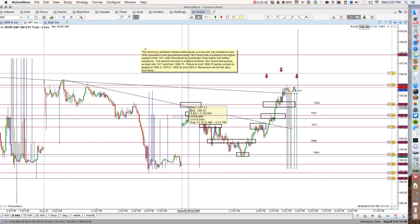So what did we see after 1932? We came back to 1921, that level that she mentioned, and we chopped around here for 10 candles, and then plummeted down. That's the pesky 1921 level. And then she said into a pullback with higher support of 1911. Where did we stop? 1911. And we chewed around 1911 for 5 candles, and then a definitive 6th candle. And where did we go to next?